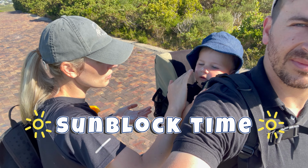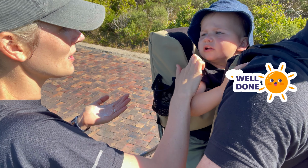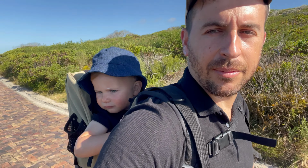Hey everyone, alright, so we stopped outside the gate, but apparently there's parking not too far in. Okay, so it's 60 rand for an adult and I think it's 40 rand a child, but I think children under 2 or 3 are free, like it usually is. So yeah, we didn't pay for Sion, paid 120 rand.